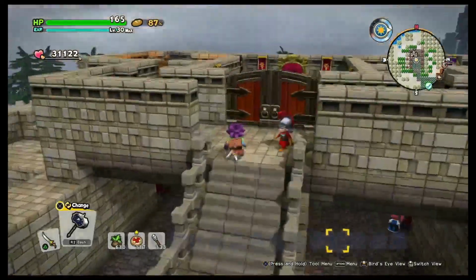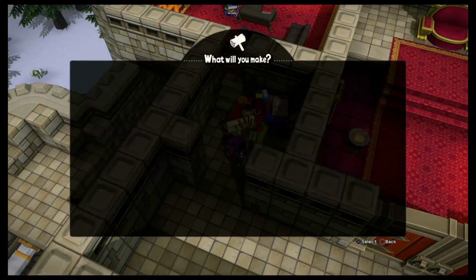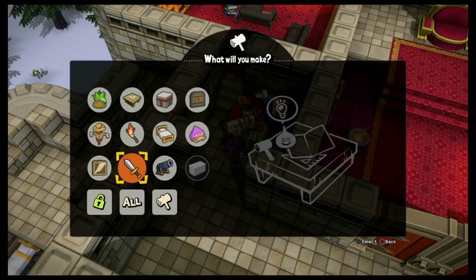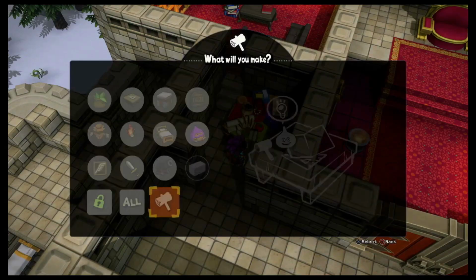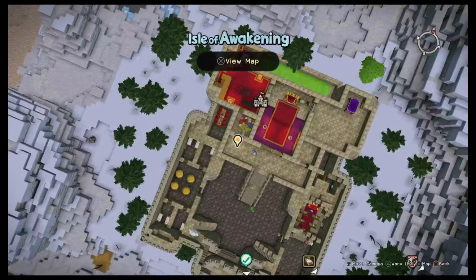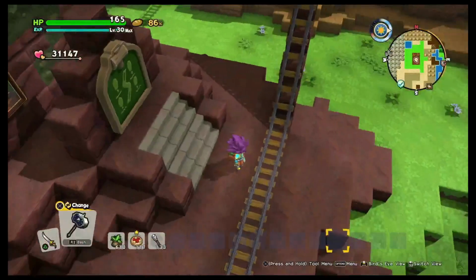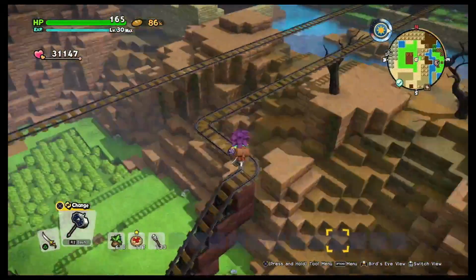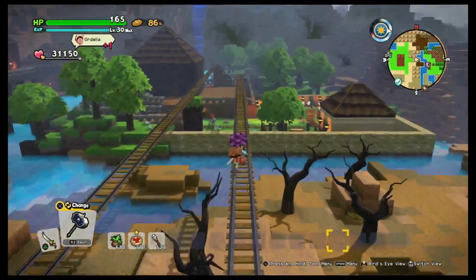Now let's see if I can make it here, if I'm going to have to go to one of my other ateliers. Well, that does not look promising. Machinery, equipment. Alright. Over here at Green Gardens, I added one more tiny little thing. Oh. And also I got in the habit of just walking on these instead of taking a train cart.